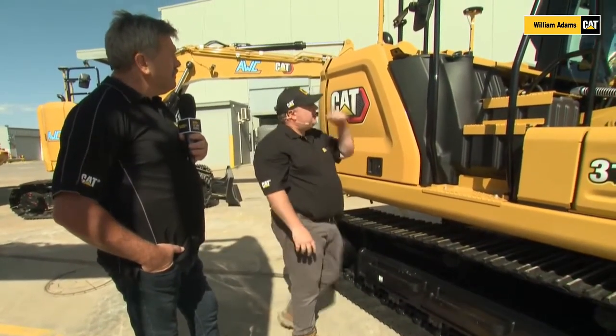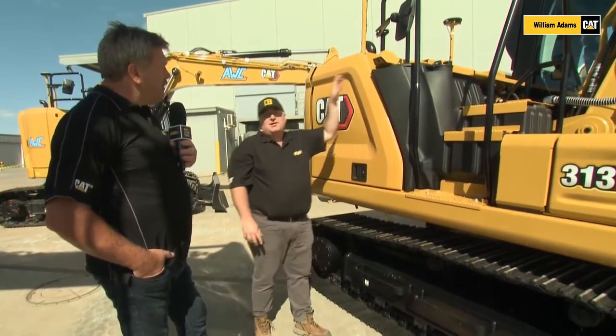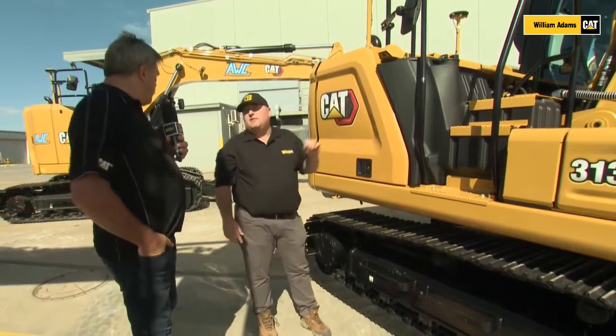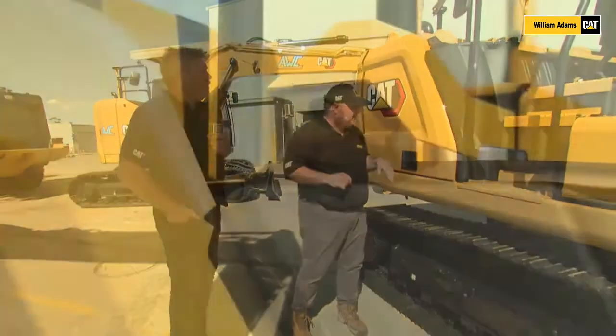Now, speaking of visibility, even though we've got the best visibility in the industry, you'll notice a camera up here. Standard on most of our larger machines is a 4-camera system. That gives us a 360 view of the machine in addition to those sight lines.